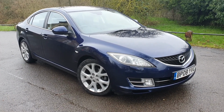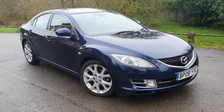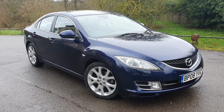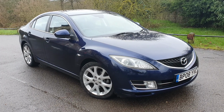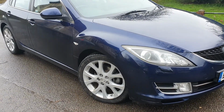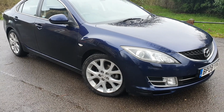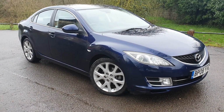This is our ultra rare Mazda 6 2.5 petrol SL model, so the top of the range. You won't find too many of these vehicles around on Auto Trader. I think when I last checked there was about 4 or 5 of them within a 200-mile radius. So you've got lots of spec on the car: xenon headlamps, front and rear parking sensors, alloys, leather interior, sunroof, electric seats, climate control, the works on these particular cars.